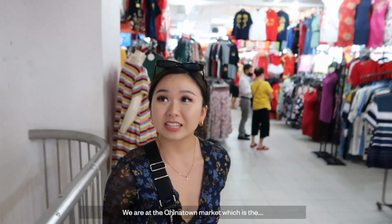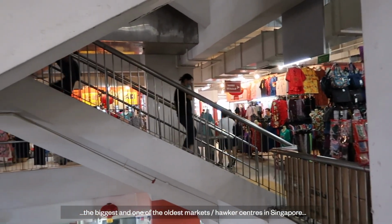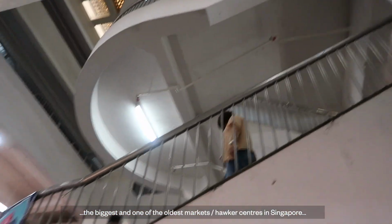Welcome to Chinatown. We're at the Chinatown market, which is actually the oldest, not the oldest, but the biggest and one of the oldest market and hawker centers in Singapore. Very big. Let's go.